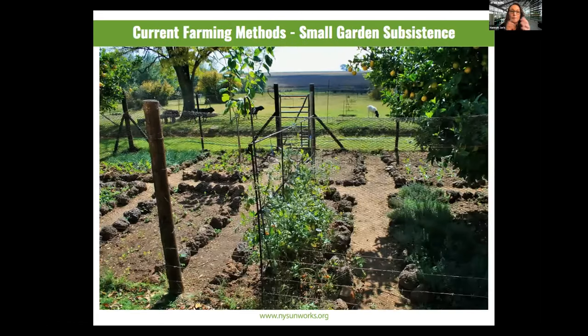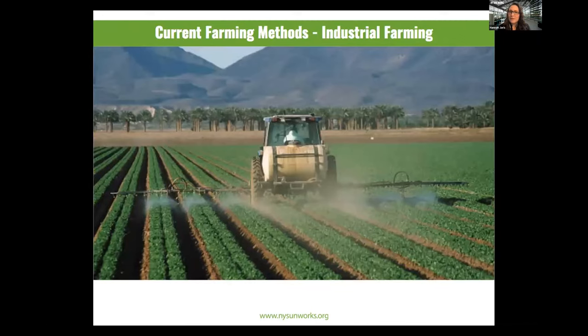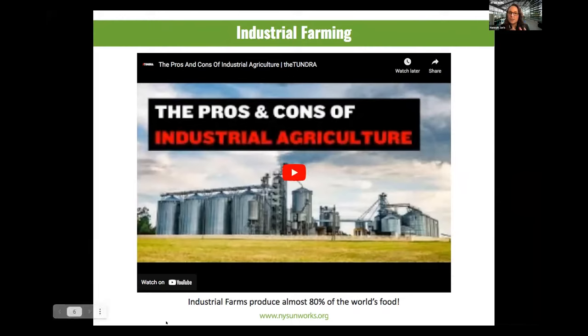And then we also have small gardens that can be a source of produce, right? And after small gardens, we have industrial farming. I'm sure many of us are familiar with industrial farming and what it looks like. The average consumer in the US is part of this industrial farm supply chain, where large farms produce massive crop yields and sell those large yields to large food distributors. And fun fact, industrial farming is responsible for producing almost 80% of the world's food. We know many people on this call are probably familiar with industrial farming, but we wanted to show a quick video because of the pros and cons of industrial agriculture. As you're watching this video, it would be helpful to drop into the chat if there are new things that you're hearing or learning for the first time, and we'll let the video speak for itself.